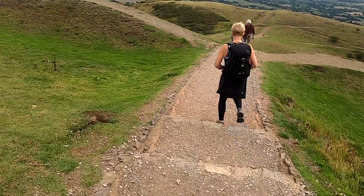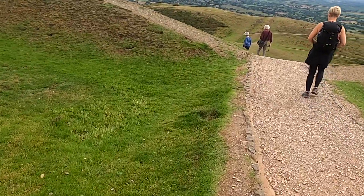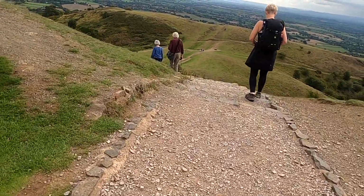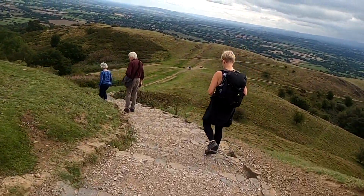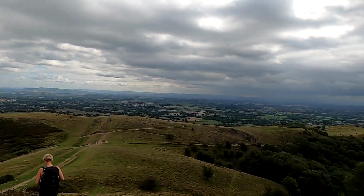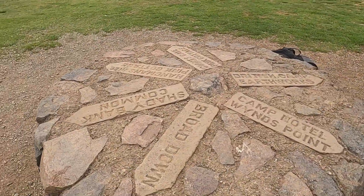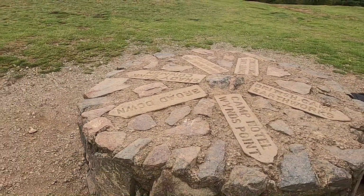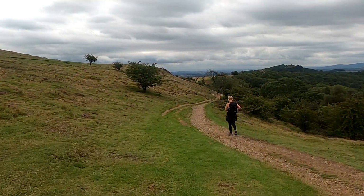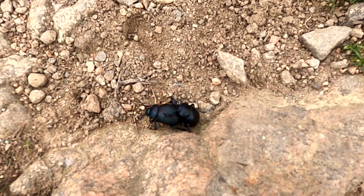We're heading down from British Camp. We are going to then go along towards the Pink Cottage and towards the Giant's Cave. And onward we go after that, which turns into a bit of an adventure because we don't actually know where we're going at one point. Now heading down this way, just past the Giant's Cave.